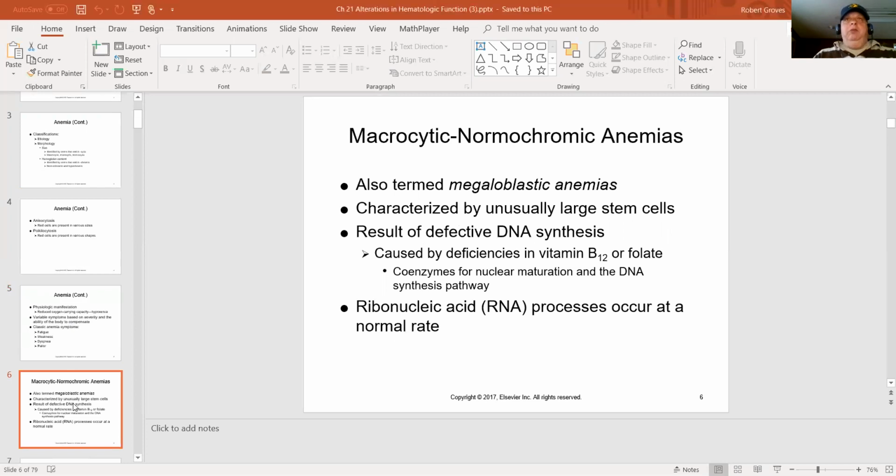Macrocytic-normochromic anemias are those that have large red blood cells with normal hemoglobin. This disorder may also be termed megaloblastic. Basically how this happens is that unusually large stem cells in the bone marrow will mature into very large erythrocytes. It happens because a disruption occurs in the DNA synthesis, leading to immature nuclear development.